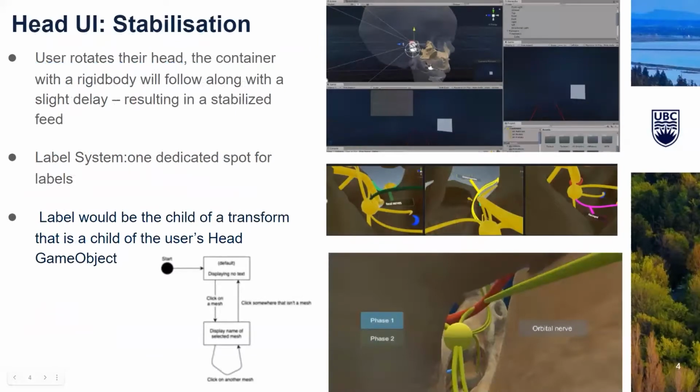Hi, my name is Dante, and I was the technical lead for the project this term. I worked on implementing a way to stabilize the head movements of the user in VR so that any attached user interface elements move in a way that's smooth and comfortable for someone who might be watching the VR experience live streamed. We will talk about the streaming aspect later, but the stabilization system was implemented using a physics simulation component known as a rigid body.